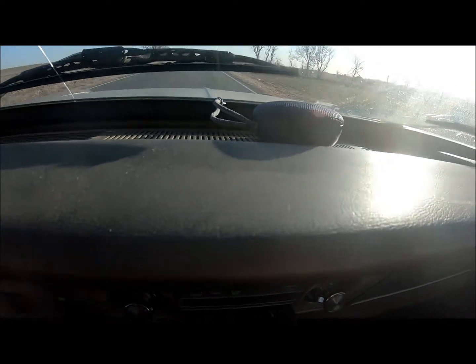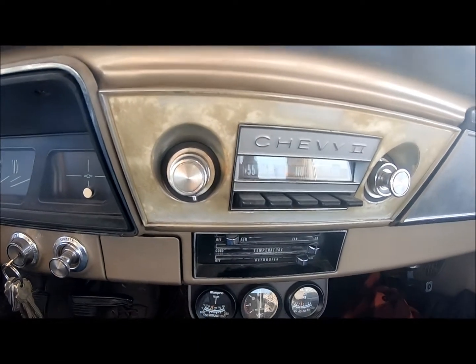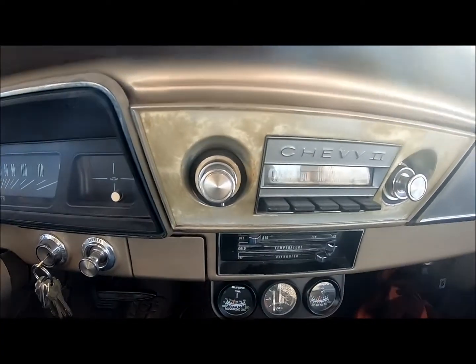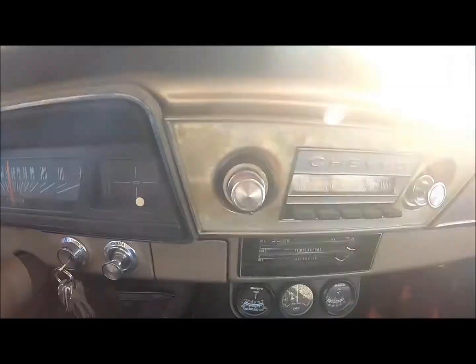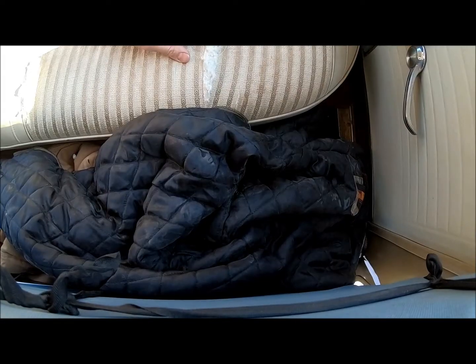A tip for daily driving classic cars: get yourself a Bluetooth speaker. A lot of our cars came with AM radios. Mine happens to not work. You can get FM converters for the antenna line, but if the radio doesn't work, that doesn't help. And a $15, $20 Bluetooth speaker will save your life.